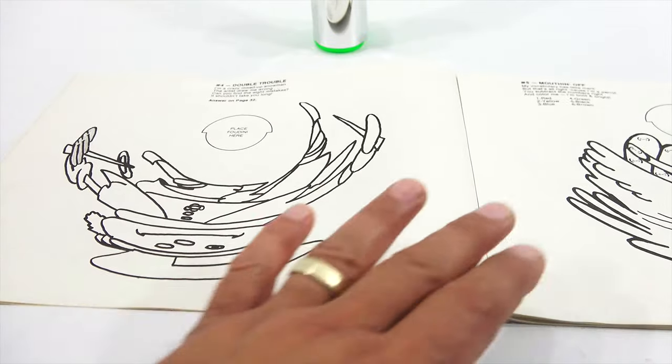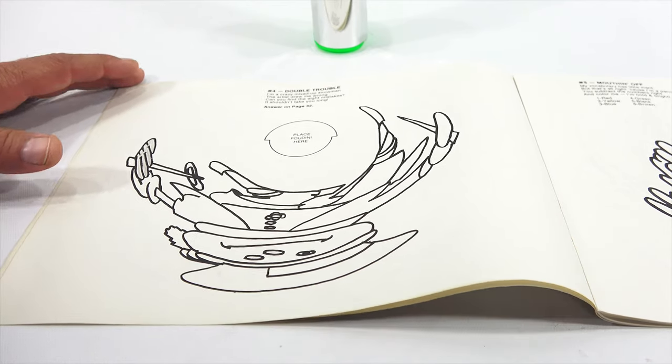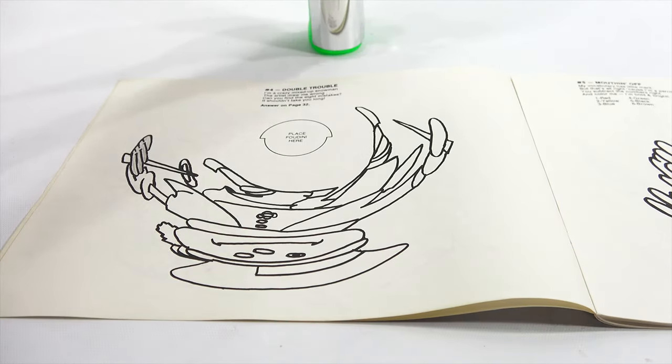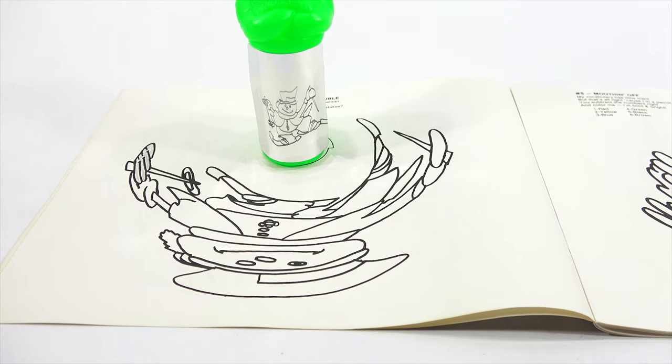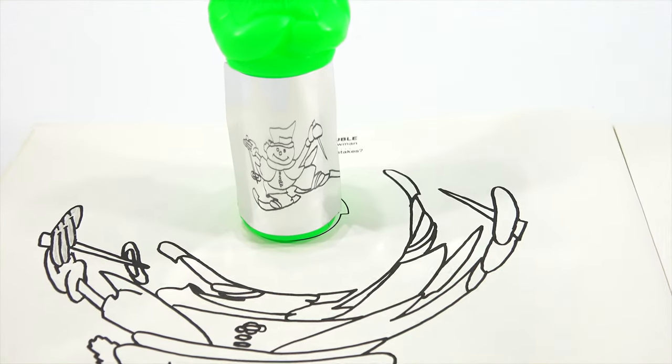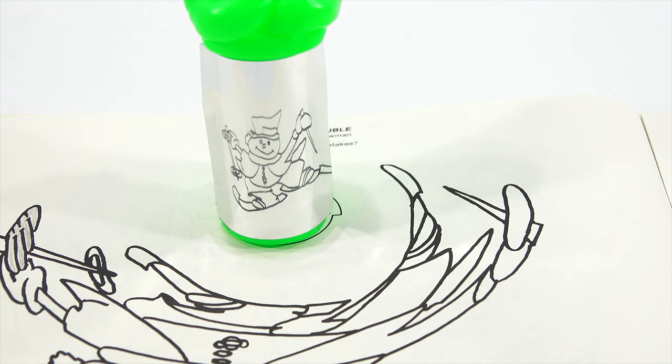Double trouble. I'm a crazy mixed-up snowman. The artist drew me wrong. Can you find the 8 mistakes? It shouldn't take you long. Now this, you're not coloring. You're just trying to figure this out. Let's see if I can get real close here. 8 mistakes. Really? How are you going to find the mistakes?